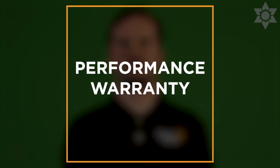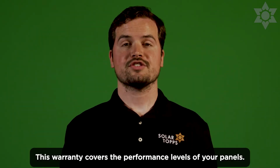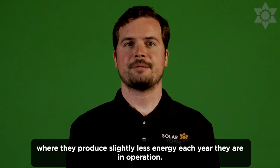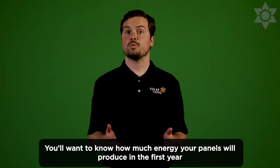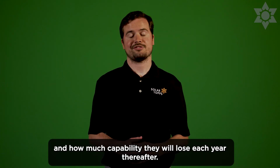Performance warranty. Solar panels are best understood in terms of how much energy they will produce over time. This warranty covers the performance levels of your panels. Solar panels experience a process known as degradation, where they produce slightly less energy each year they are in operation. You'll want to know how much energy your panels will produce in the first year and how much capability they will lose in the year thereafter.